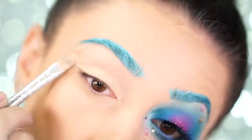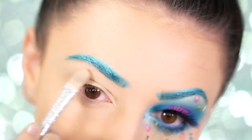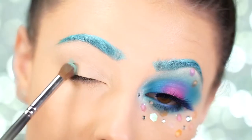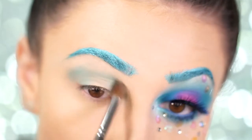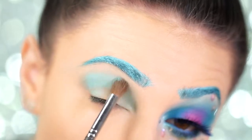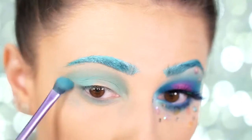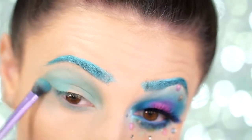To start your mermaid eyes, remember to prime to be sure all of your eyeshadows show up as bright and as vibrant as possible. The first color we are picking up is a seafoam green, and we're going to pack this color on the inner and outer corners of our eyes. Taking a fluffy brush, I'm going to then connect the two, creating a halo eye effect. I'm taking some more of that seafoam green color for more intensity, and I'm going to take some of this and wrap it around my entire eye and also my lower lash line.